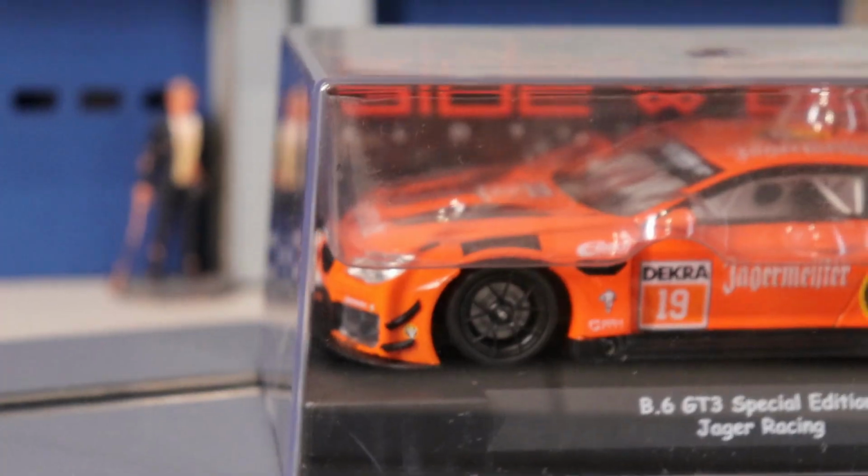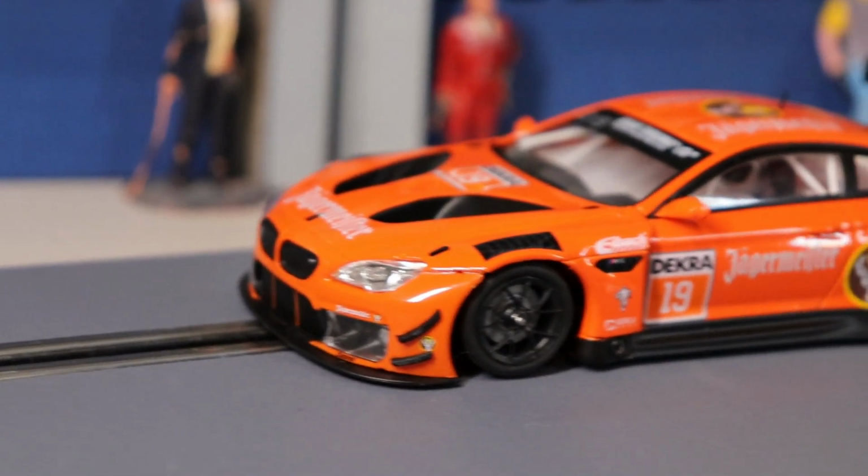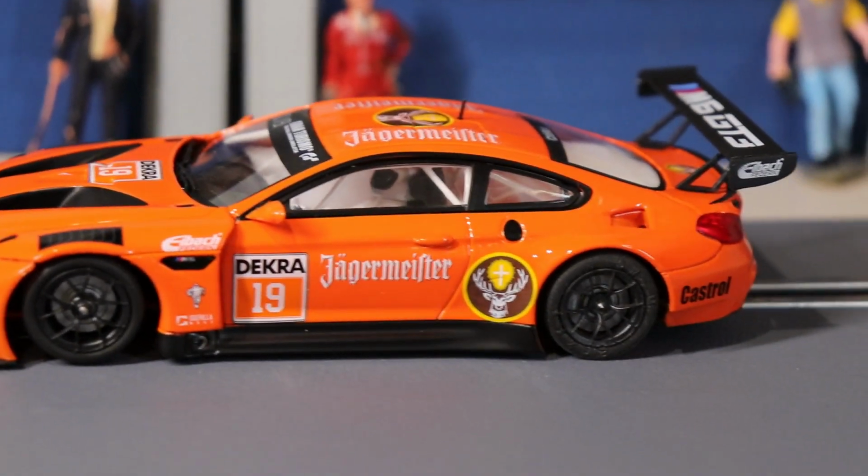So car number 3, I've chosen another Sideways, and I love how they sell their cars. This is the B6 GT3 in the Jägermeister livery. I'm a huge Jaguar fan. We know that this is a BMW. It's stamped all over. It's got the M-Power rear spoiler. Really good slot car. Now, I have reviewed this.